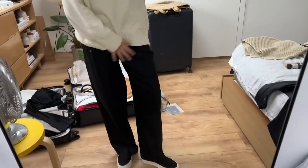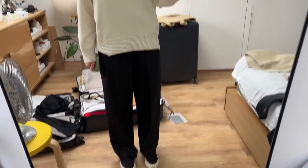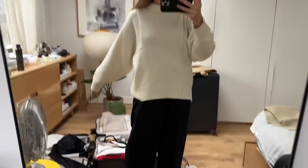Underneath, I've got my cashmere jumper on. This is maybe 2 years old now. I don't think they do this anymore. House of Dagmar trousers, Marie H sneakers from The Row, and then in my carry-on case I've also got some knitted trousers to change into. I've also got a t-shirt underneath in case I get too hot.